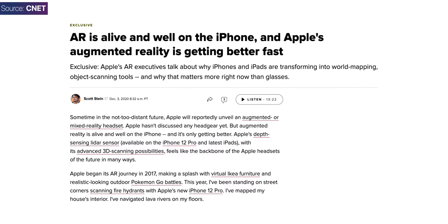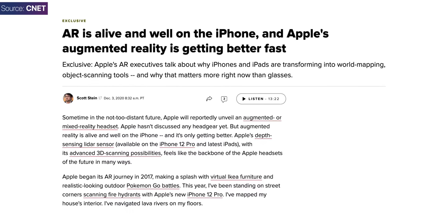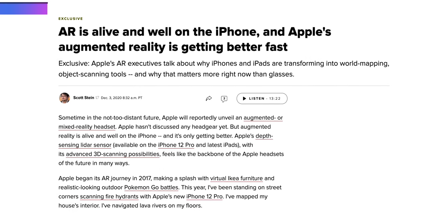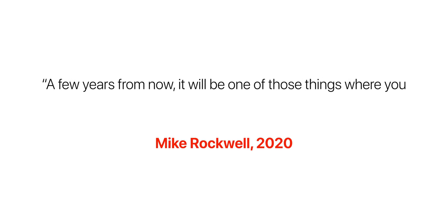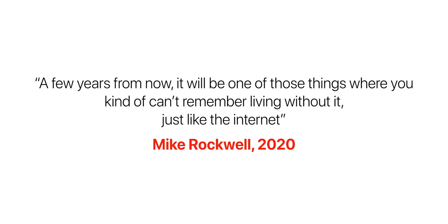And back in November 2020, Mike Rockwell had an interview with Scott Stein of CNET, where he reiterated how massive AR will be in the future. And he said, and I quote, "A few years from now, it will be one of those things where you kind of can't remember living without it, just like the internet." Some of you might see this as pretty scary, but I do agree. I do strongly believe that AR is the future.